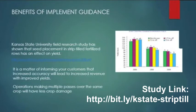Kansas State University did a research study that shows seed placement and strip till fertilizer rows and yield. What they did in this study was they checked seed placement directly over a strip, 3.75 inches off the strip, 7.5 inches off the strip, and 15 inches off the strip. And over several years, what they found was that between center of the strip and the 3.75 inches off the strip is where you will get your best yield potential off of planting.